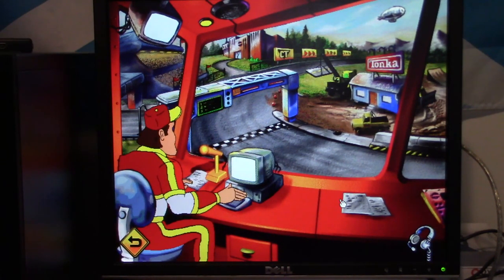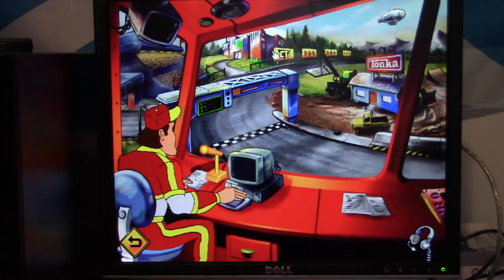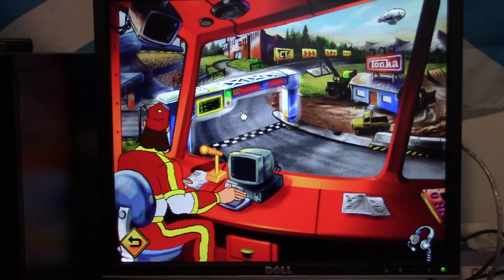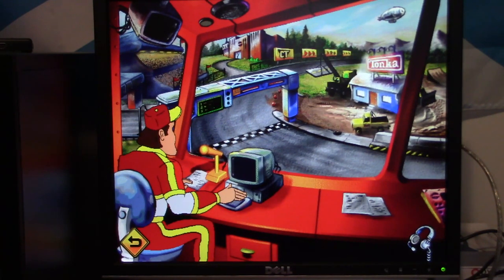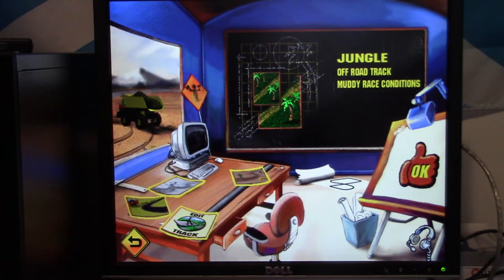The press box. The race course architect's trailer. Upgrades lab. The starting line. Let's go here. You want to design your own tracks, huh? Well, first... No, I thought this was the coffee house. You want to build one, or you can load an existing track to modify it. Where's my coffee? Okay, I guess we're building a track. Can't do this without coffee, though, but we can try.